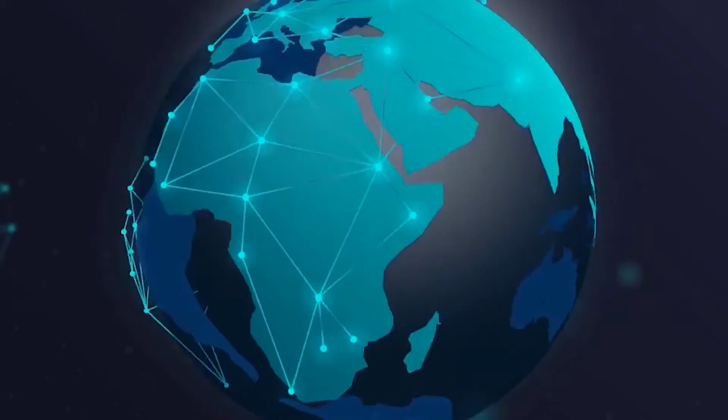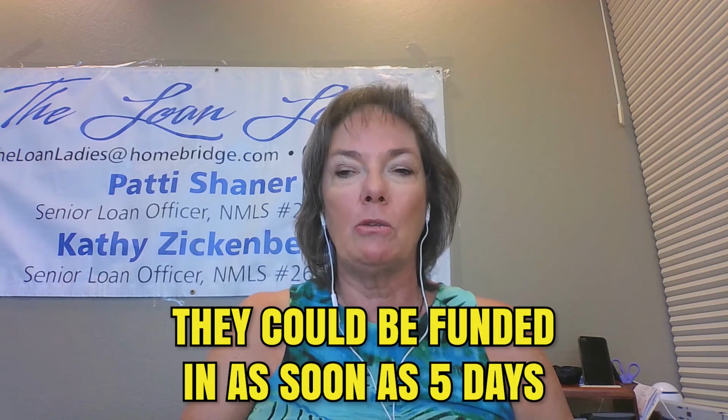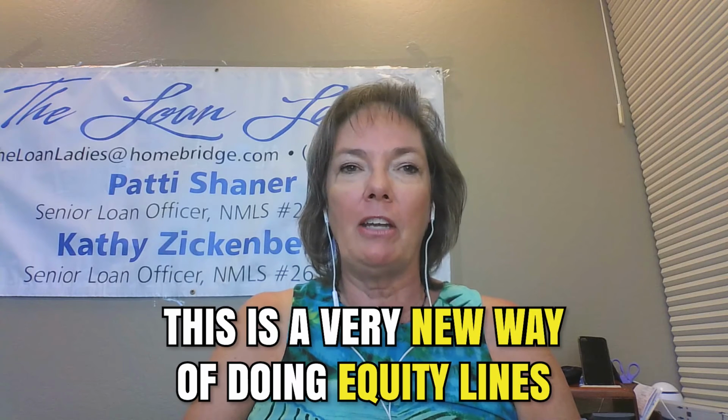There's a couple of equity lines that we have access to. We have a proprietary product that is basically blockchain technology, all online. The clients go in and they put in their information. I do prep them as to what they need to have available because the computer program reads their income possibly off of their bank statements. Once they're approved, they could be funded in as soon as 5 days. And actually, the notary can be virtual as well. So this is a very new way of doing equity lines.